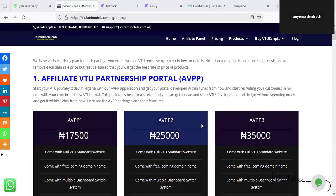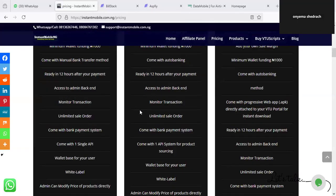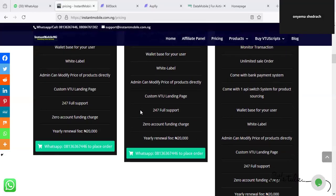As in, I'm talking about this little amount of money. In fact, it's free, because how much is the domain and hosting cost? I think we mentioned it in the video before now. So go grab this offer, request for the bank payment system, and then make your payment and get your website done and dusted within 12 hours from now.